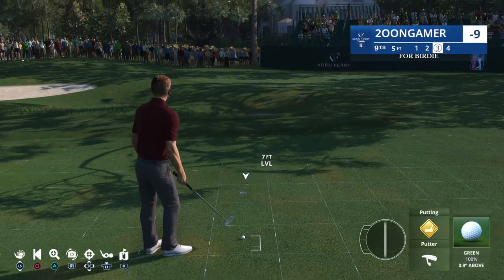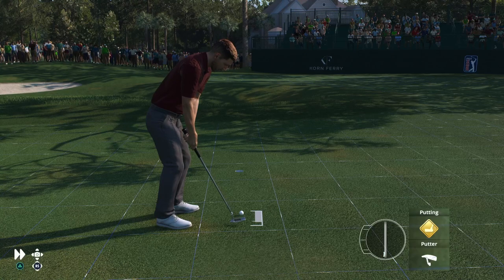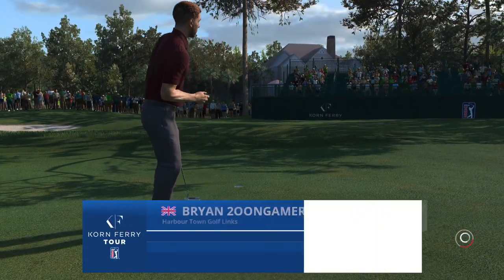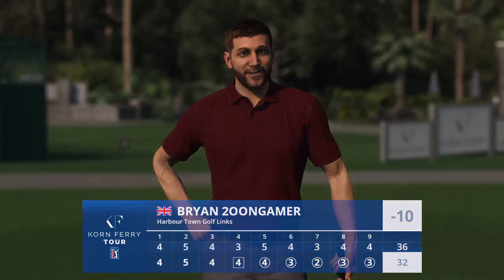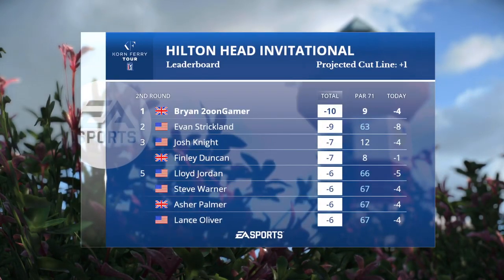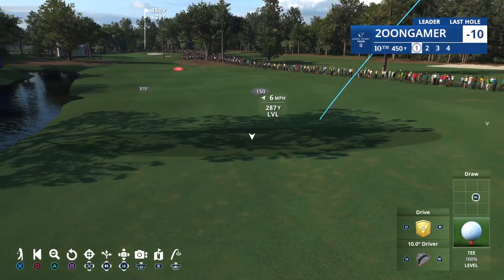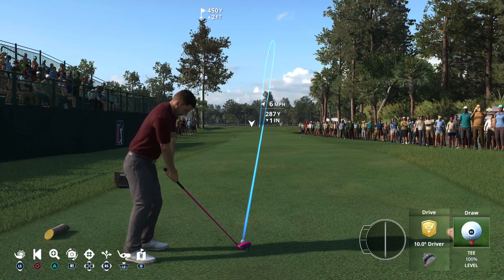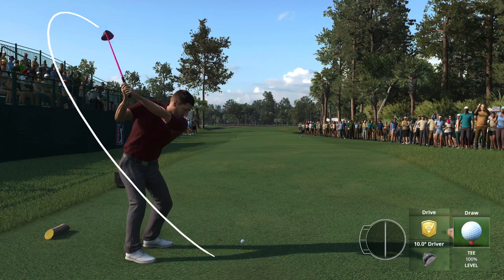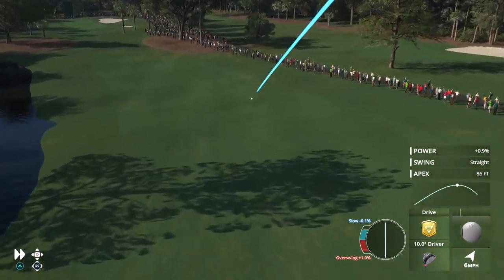Chance to close out the front side here with a birdie. Just off straight. I like the slightly off straight ones rather than the dead straight. And sole leader of the championship so far. Gave that one a bit of a whack. That's perfect.